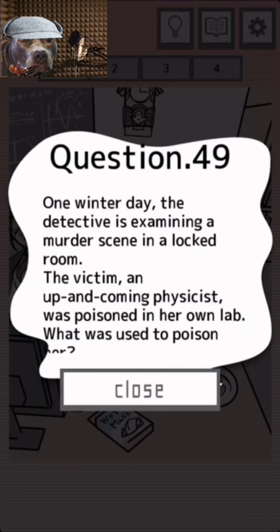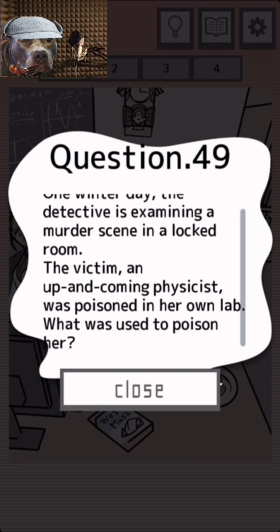Our first mystery. One winter, the detective is examining a murder scene in a locked room. The victim, an up-and-coming physicist, was poisoned in her own lab. What was used to poison her?